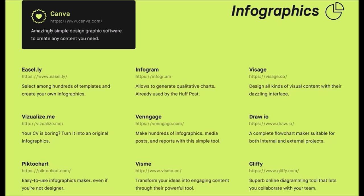When you talk about Venngage.com, I'm not sure if I'm pronouncing it correctly, but I'm sure you can see it, V-E-N-N-G-A-G-E. It makes hundreds of infographics, media posts, and reports with this simple tool. So this one, we have used it for our media firms as well. We've used it for creating hundreds of infographics for our customers, who want it on an ongoing basis, and they loved it, because this one is really simple to use, to generate reports and infographics really quickly. Simple to use, no major technical stuff over there. It's really easy. That makes it beautiful, and it really gives you the quality as well.